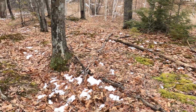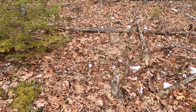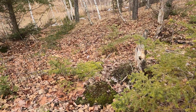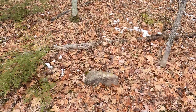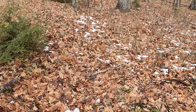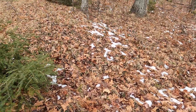We had snow up to about a week ago, and the temperatures just warmed right up. It's been above freezing for the last probably week, I bet. So a little bit of snow we had's gone. Seems like about every red oak tree you come across, there's acorns all over the ground. And this is the time of the year the deer really like eating red oak.